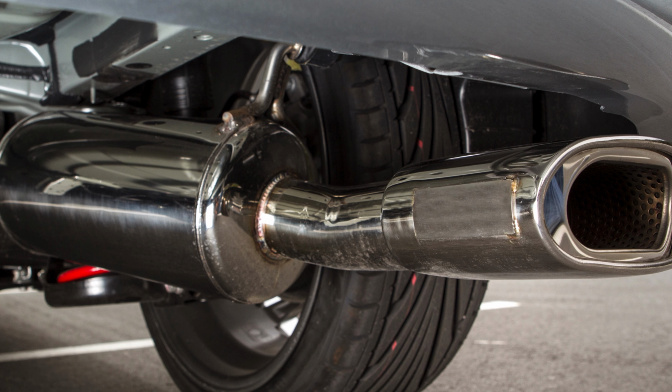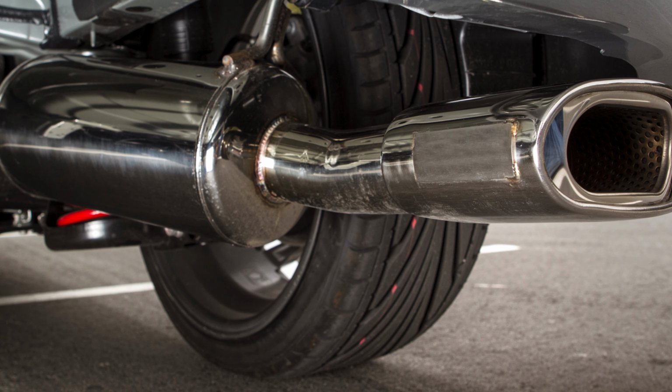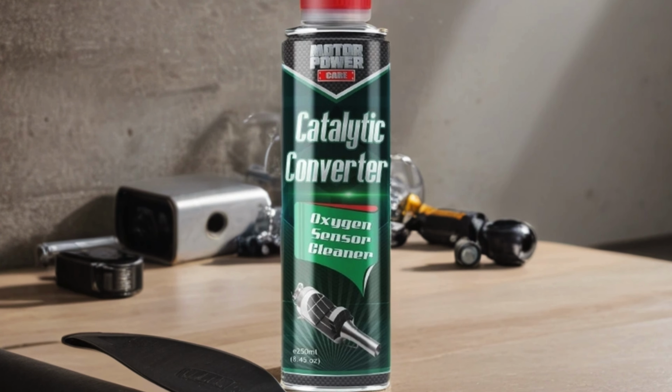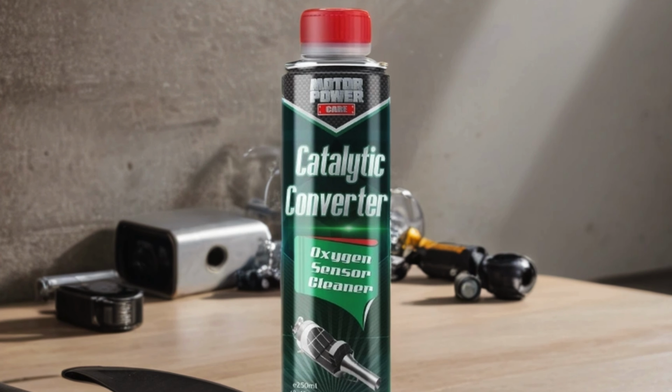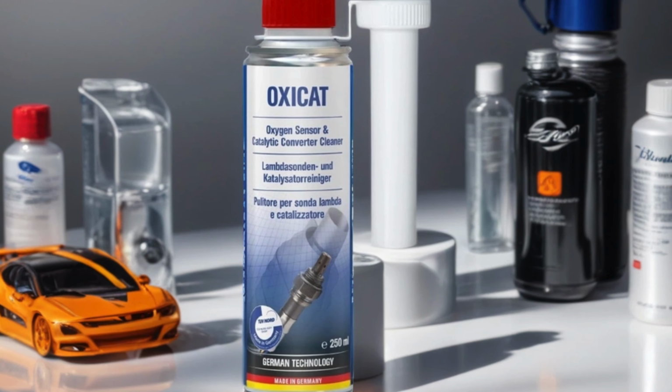In conclusion, finding the best catalytic converter cleaner is crucial for maintaining your vehicle's performance and reducing emissions. With a cleaner converter, you can enjoy better fuel efficiency and lower pollution levels.